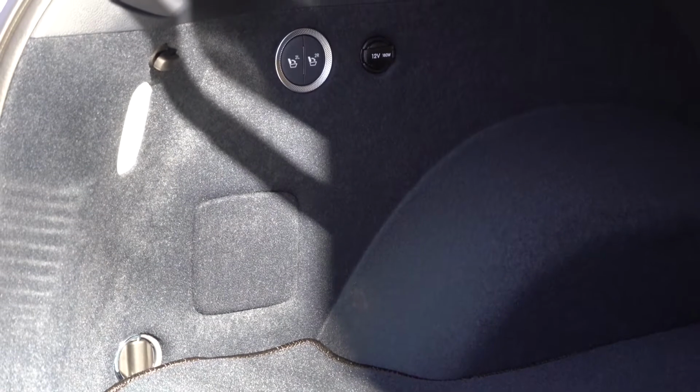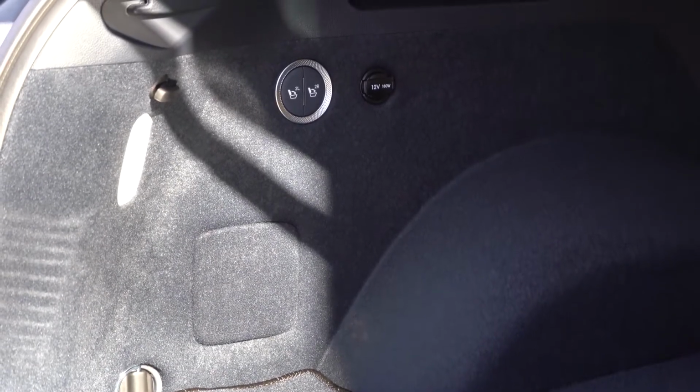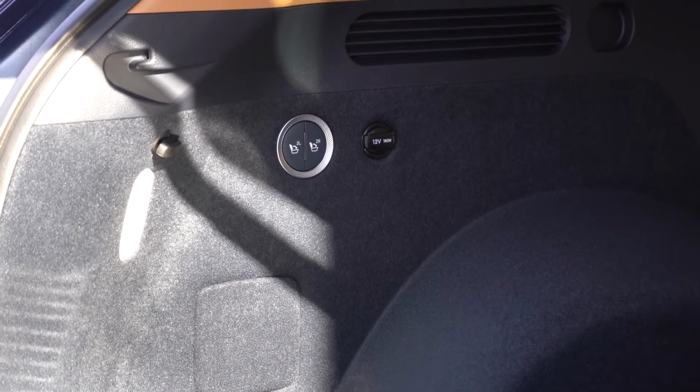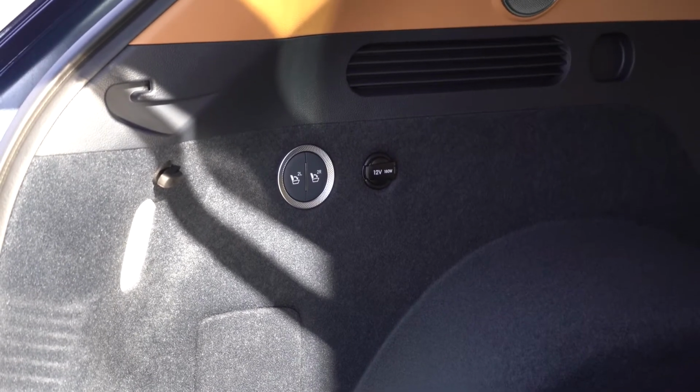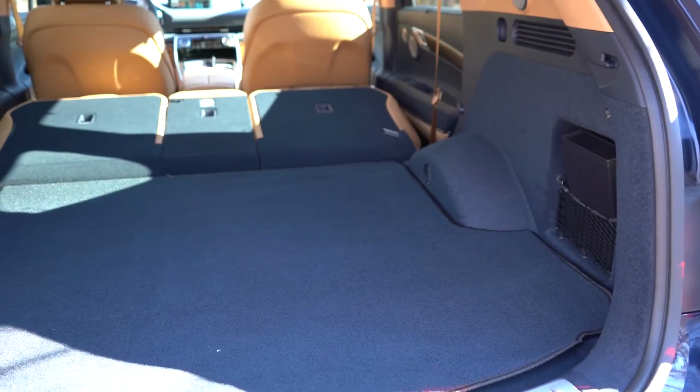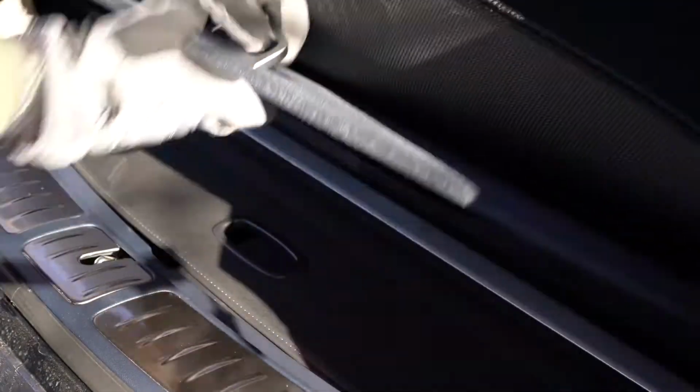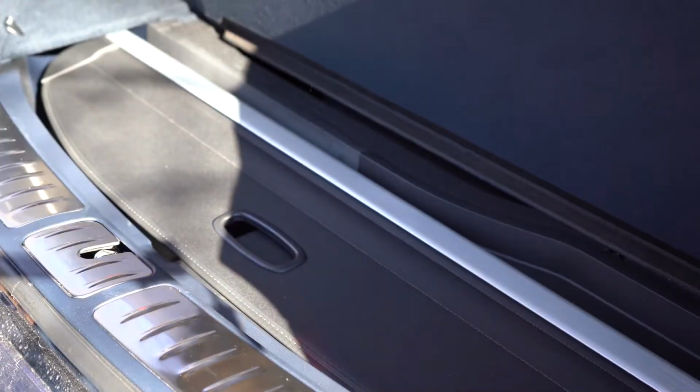But it gets better than that. There is also cargo tie-down hooks back there. There's also LED cargo lighting. A lot of times halogens are put back there, so I love that LEDs are still in the cargo area as well. It's pretty nice. Also, there is a cargo area cover back there as well, not to mention in-floor storage, which is pretty nice, which is where you keep the cargo cover if it wasn't in use, of course.